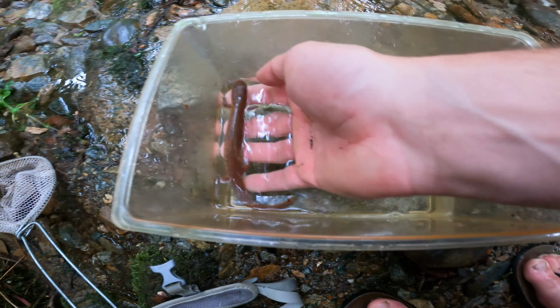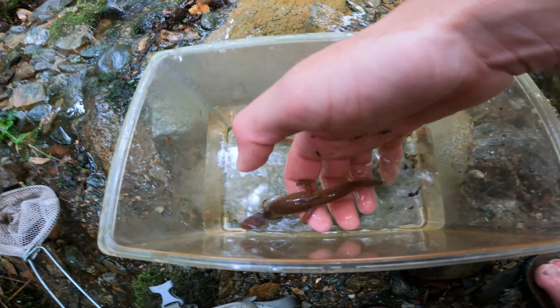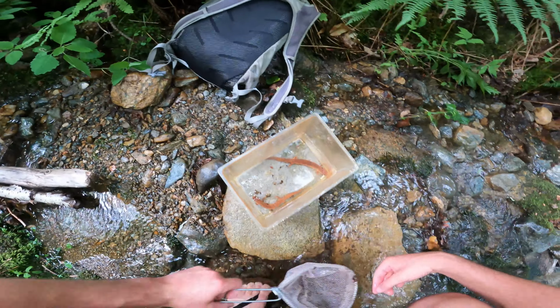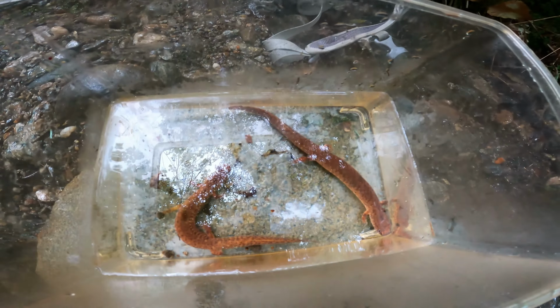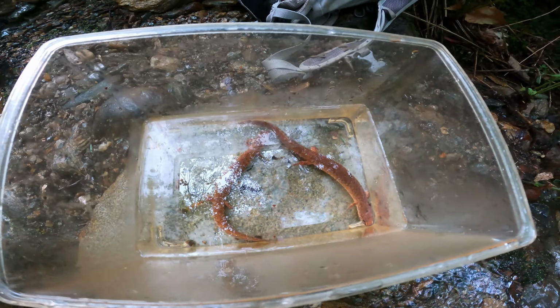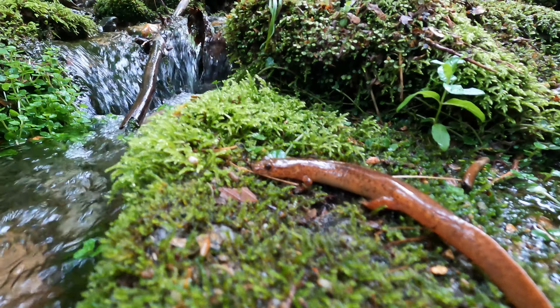They're fast. They are super fast. But they are gorgeous too. Wow. Look at how cool these salamanders are. Oh my gosh, I'm in love. I am in love with these things. Look at that gorgeous salamander.